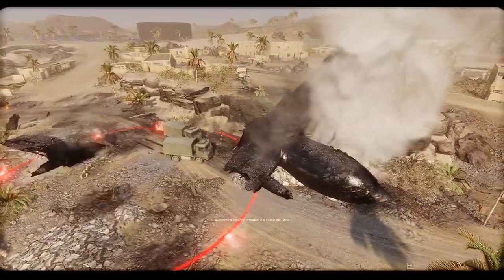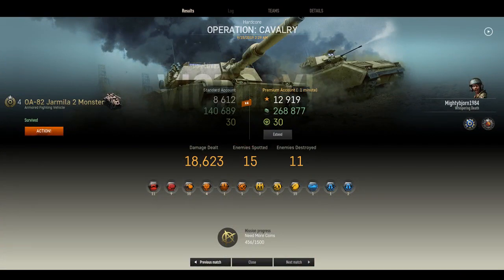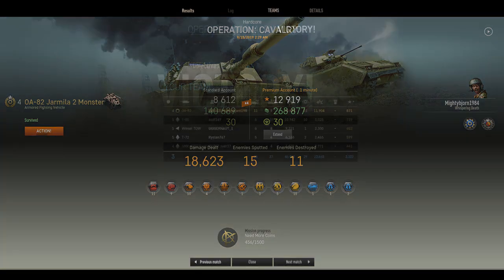So let me pull up my stats here and I'll show you the results. So I would do over 18,500 damage. I would spot 15 enemy vehicles, destroy 11, and grab myself a blue star. I did really good in this vehicle. I typically do fairly well in this vehicle, surprisingly, for what it is. And this is one of the very few low-tier armored fighting vehicles I actually enjoy playing.